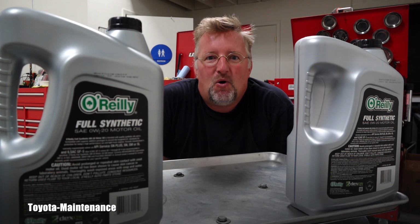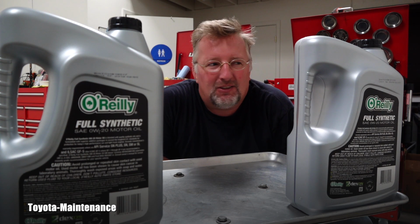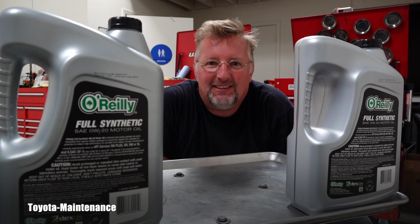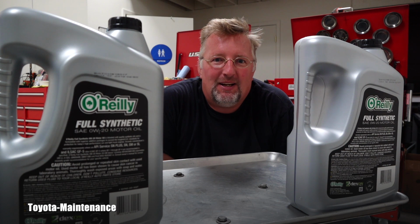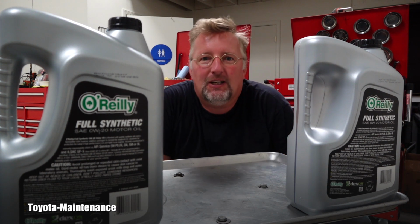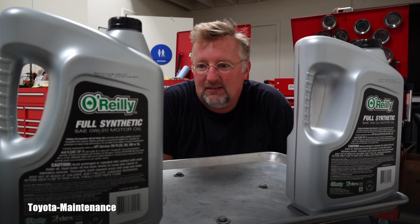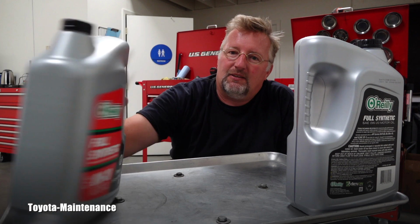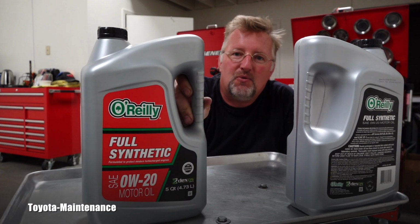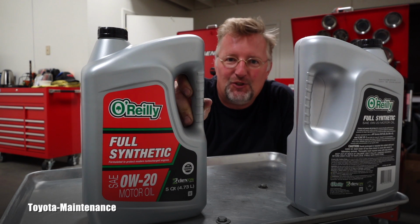And the other morning I needed to do an oil change for a 2017 Subaru, what was that? Outback, I believe, right? And it needed 0W20 full synthetic oil, and I look on my shelf, I'm like, oh, I don't have enough for it. So I stop at O'Reilly and I discovered they actually have reasonably priced full synthetic engine oil.